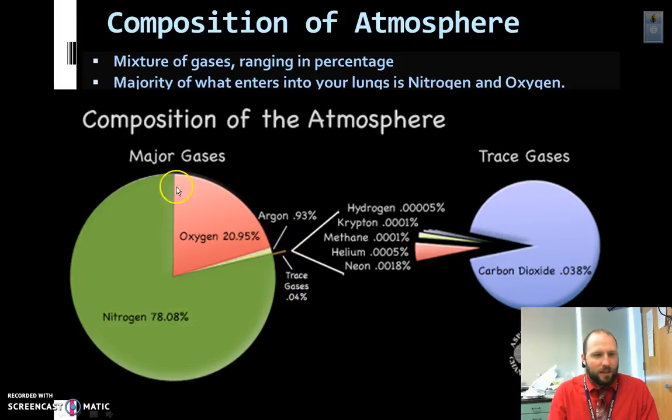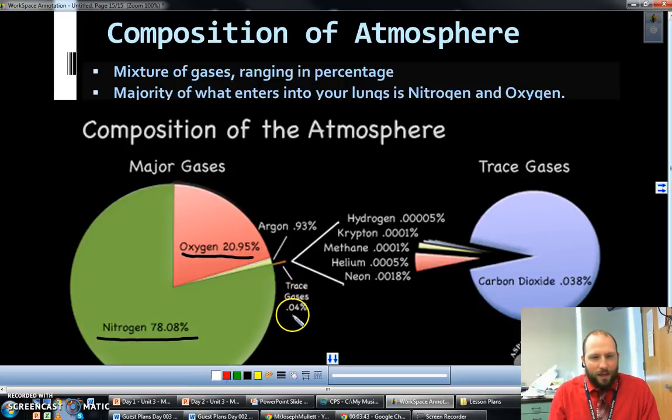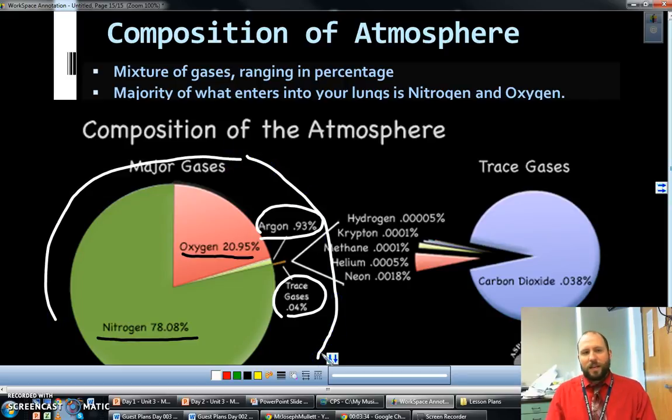I would even suggest putting this into my notes, keeping it very simple, identifying the nitrogen at a little bit more than 3/4 of the pie graph, oxygen at a little bit less than 1/4, and both the trace gases and argon being these little thin slivers. So I'd recommend putting this chart into my notes. Go ahead and pause the video so students can get that information.